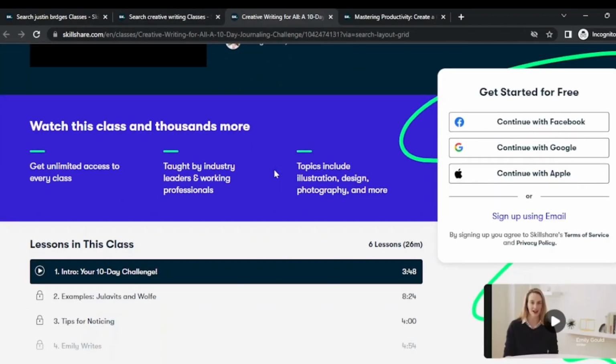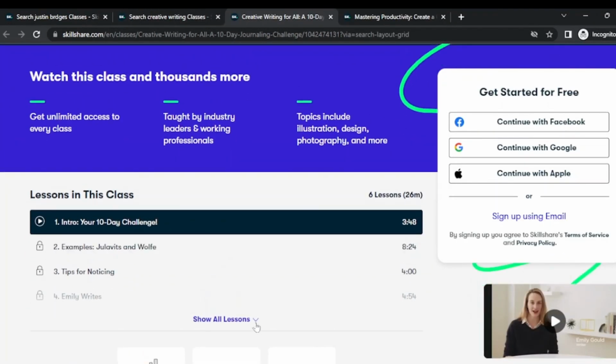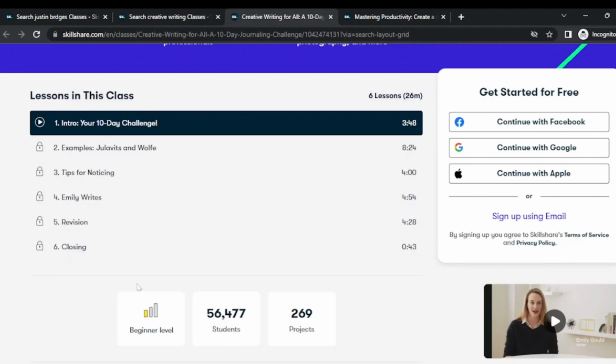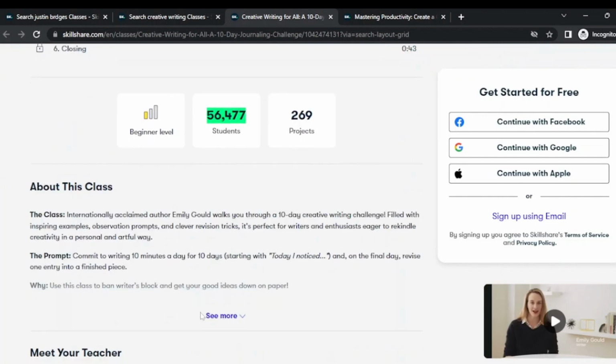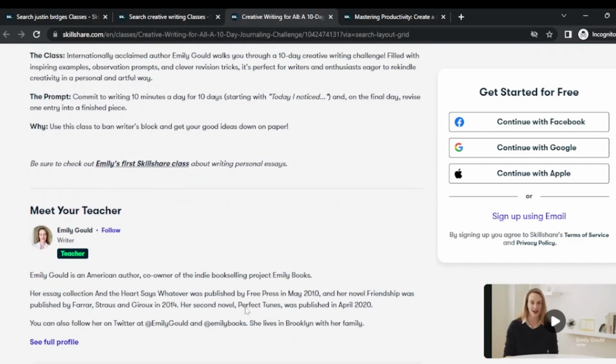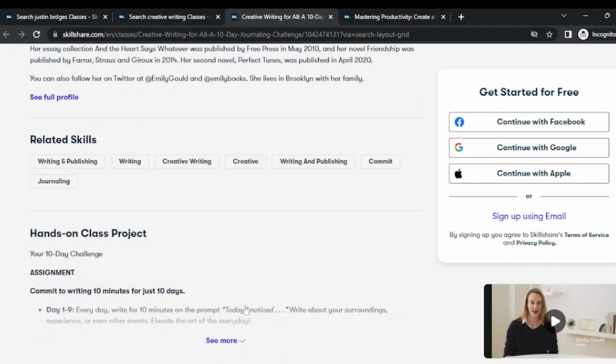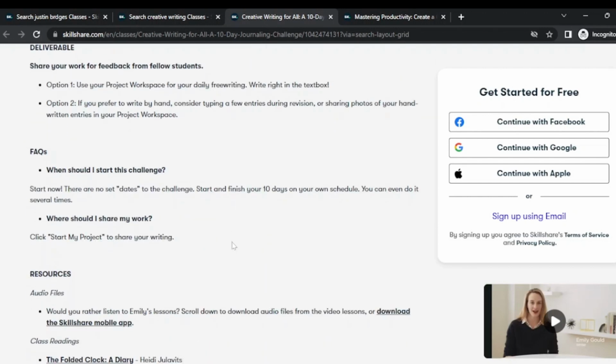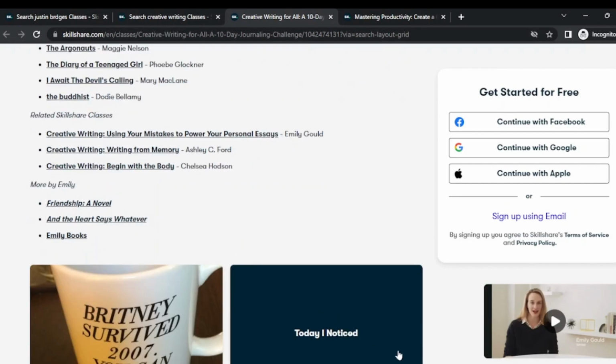Course 2. The second course on our list is Creative Writing for All, a 10-day journaling challenge by Emily Gould. This course is ideal for those who want to improve their writing skills or explore their creativity through journaling. In just 10 days, you'll learn how to develop a writing practice, find inspiration, and write with more clarity and confidence.